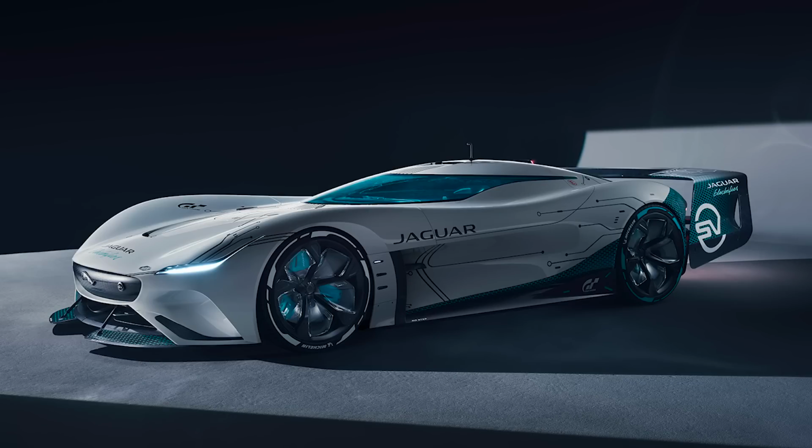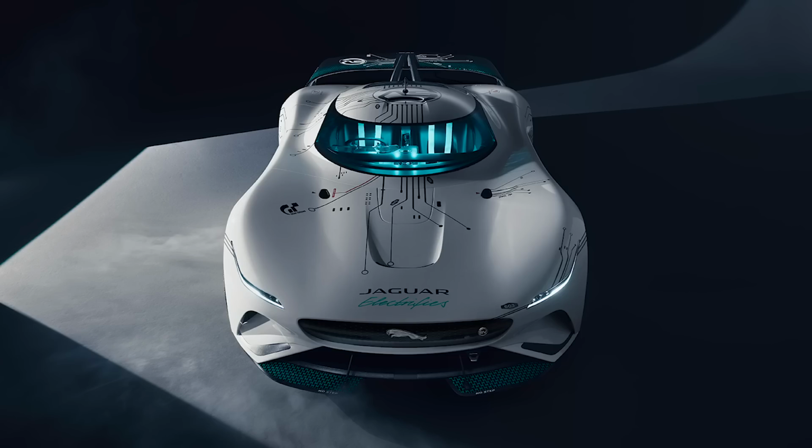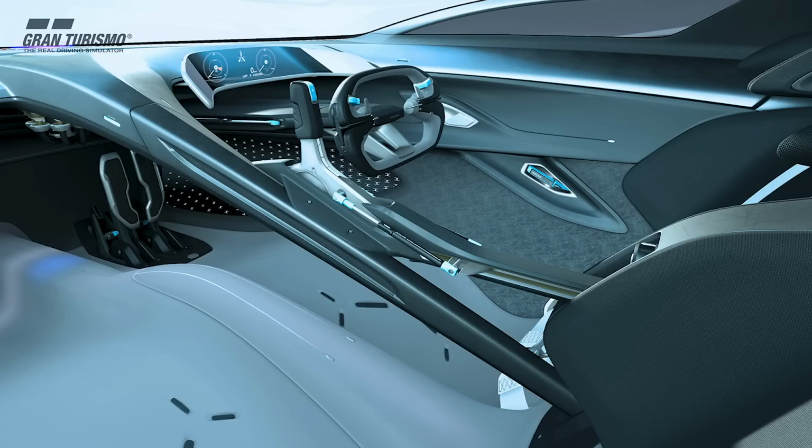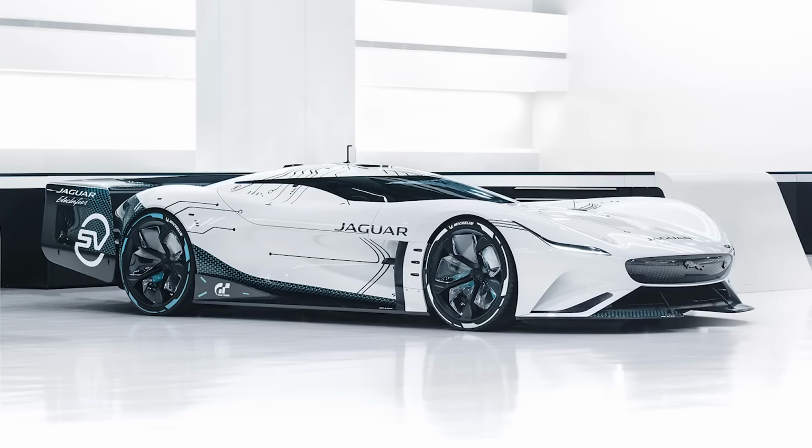I won't go into all the performance specs because it's all wildly unrealistic and video game stuff, but it's very cool, insanely fast, and they say it's going to be available to play in the game next year, although they didn't clarify which Gran Turismo game, whether it be Sport or the new one coming next year most likely. But interesting to see that. It looks super cool though. I love that thing. Now for some actual real cars that you can actually drive in real life.